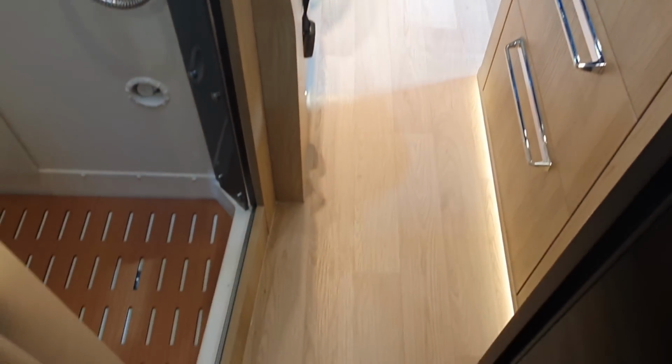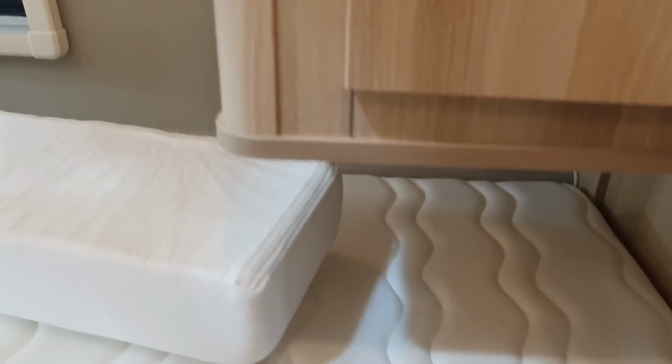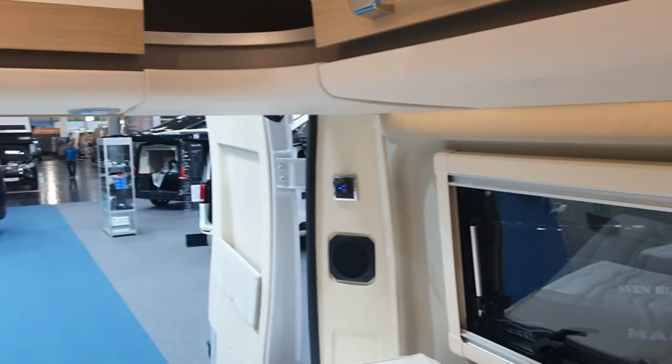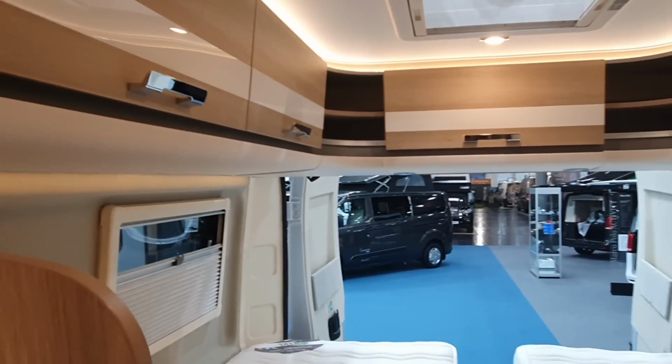Indirect lighting under there, and here we have a wardrobe. It'd be even better if this thing here came out. You could use all the space under there, because if somebody doesn't need the foot space, then the clothes could hang down there. Two USBs at the back. There's other USBs. There's 230 volt for hookup, and so it's a very bright vehicle in my opinion.